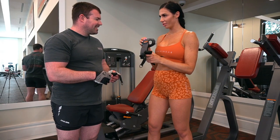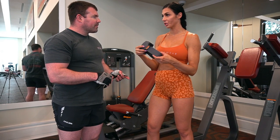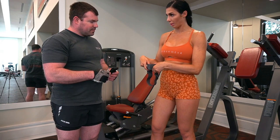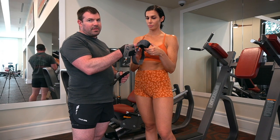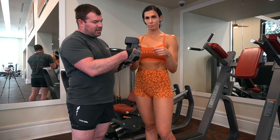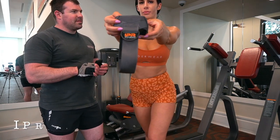And then these are, remind me the name, these are the Isothigh. Okay. So these are the ones that you're saying are for abduction, adduction. Right. And so these go around the foot like this way. So then you can attach the cable on the outside of your leg, bringing your leg in, doing adduction. And then you can attach it either here or here for when you're moving your leg out and doing your abduction movements.